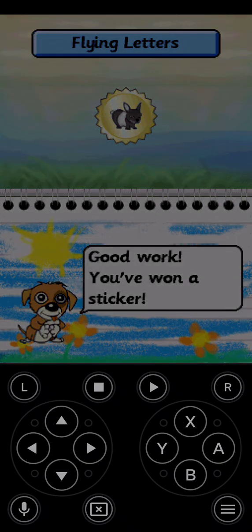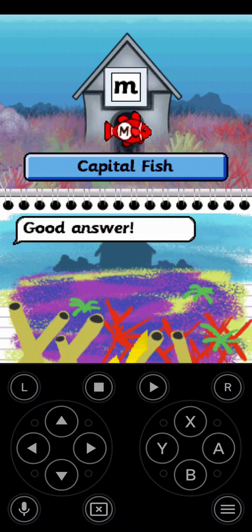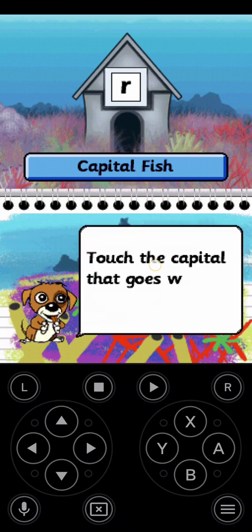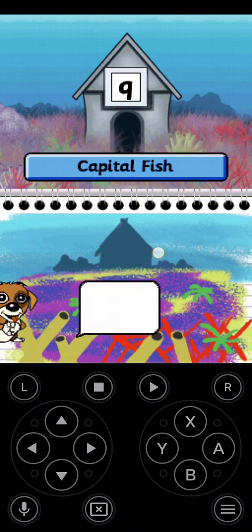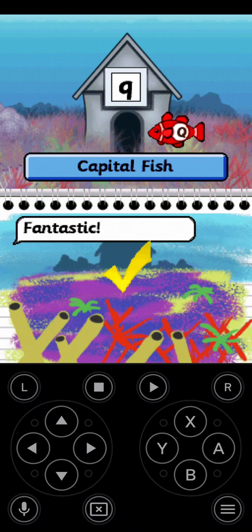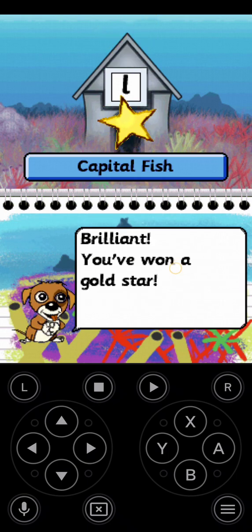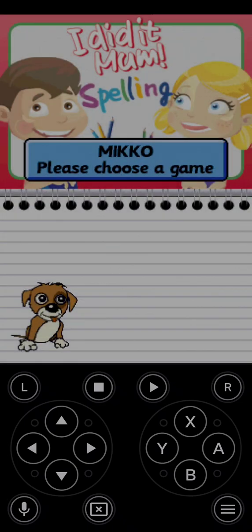Good work! Touch the capital that goes with the little letter M. You're right! Touch the capital that goes with the little letter M. Well done! Touch the capital that goes with the little letter M. Fantastic! Touch the capital that goes with the little letter L. Well done! Brilliant! You won a gold star! Good work! You won a sticker.